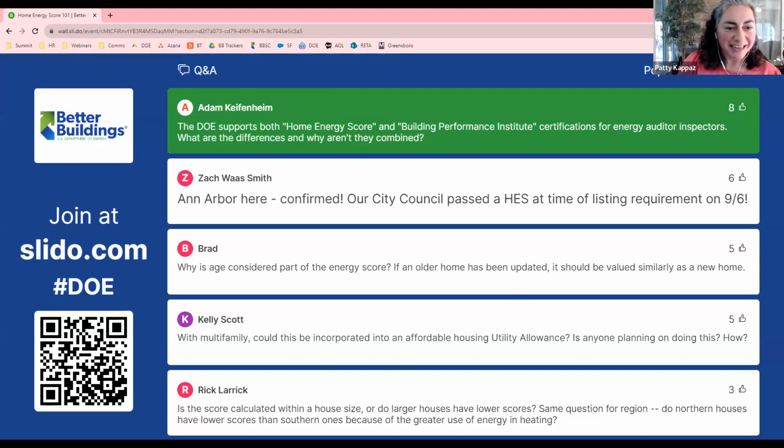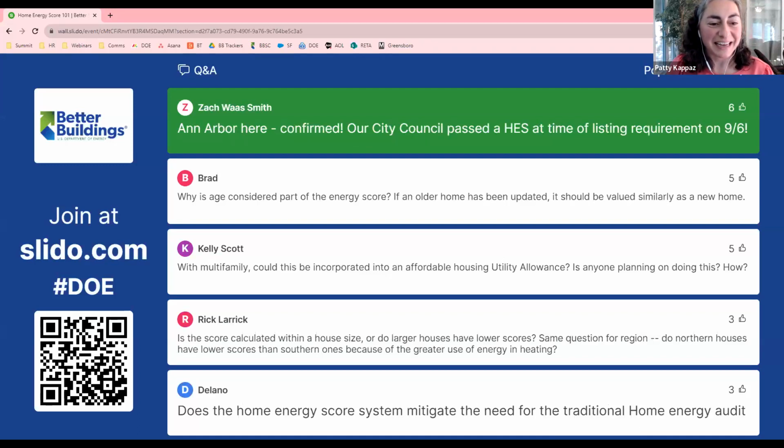This was just a comment. When I mentioned back during my slides that I believe that Ann Arbor had recently passed an ordinance, that is indeed true.